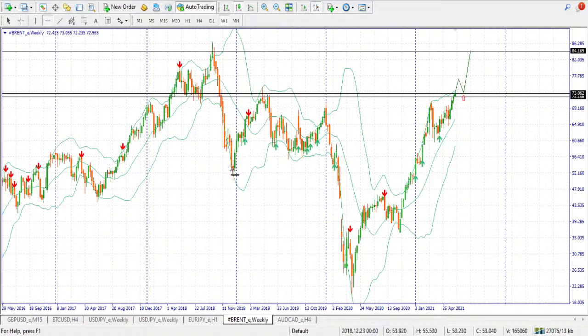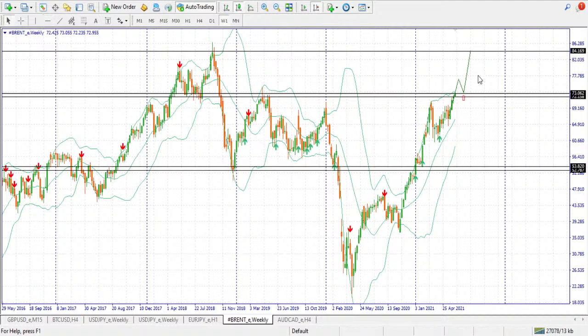We also have another level here. So the price needs to break above, retrace back, then continue up, at least up to this point here.